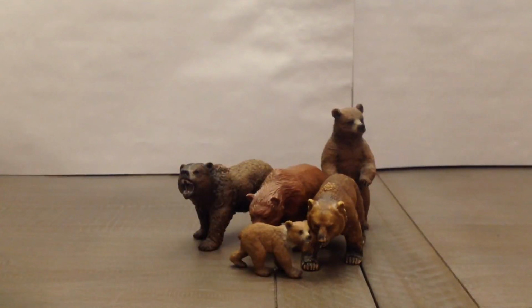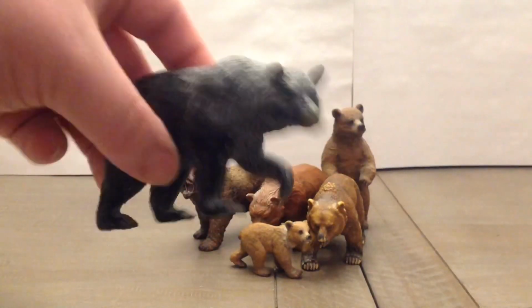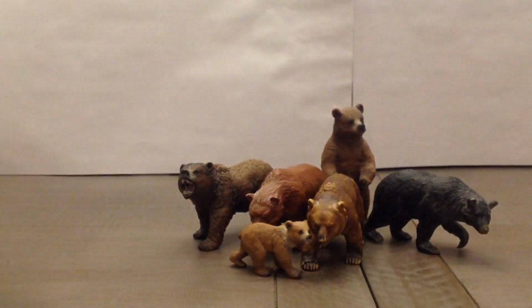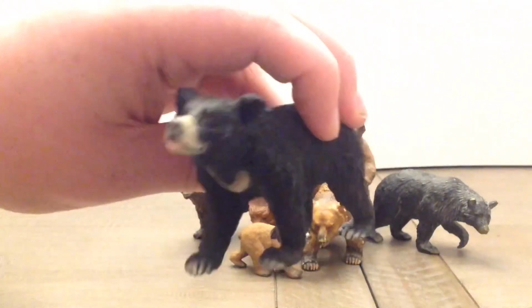Next up we have black bears. We have the Treehouse Kids black bear, very weird looking. And then we have the Schleich sloth bear.